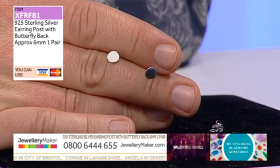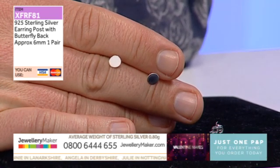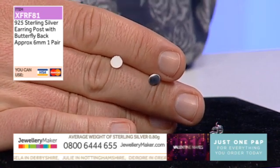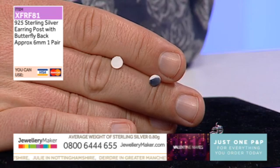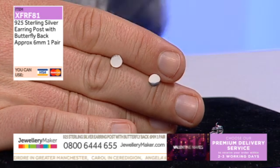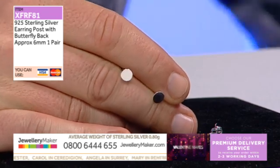How about this then? Sterling silver earring post with a butterfly back. Oh, okay, so that's a flat table of silver for you to do as you please. So if you do want to use this as a sort of flat base to glue perhaps a little cabochon onto. Or remember those spinel wheels earlier?